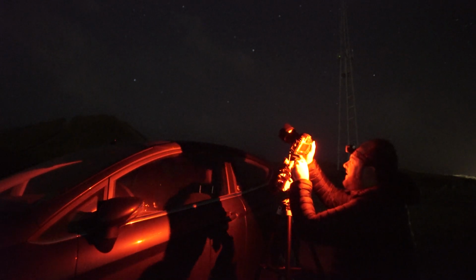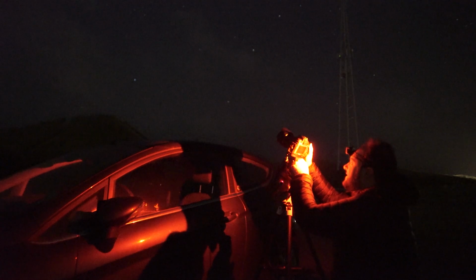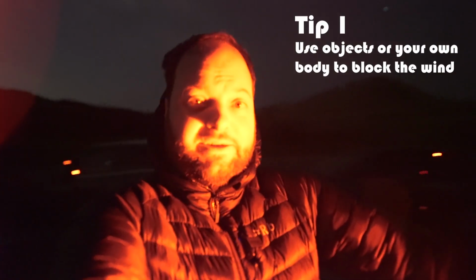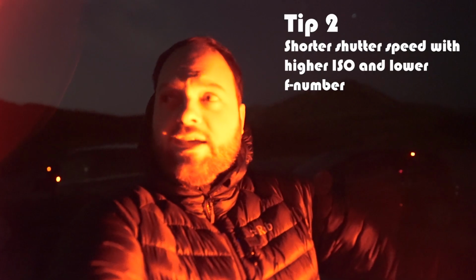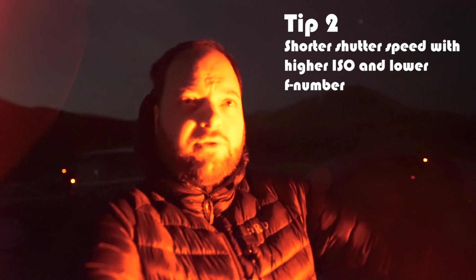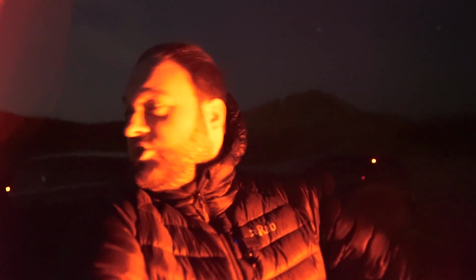So I'm going to try not to scream the entire evening because my audio will probably blow out. I am standing with the wind in my back. So what have we done? We have set up our trackers behind our cars. We hope that they function as a sort of wind blocker. Not all track shots look very good. I have chosen some settings so that I can expose for a short time. ISO 3200, f2.8, 30 seconds, and some shots look okay-ish.